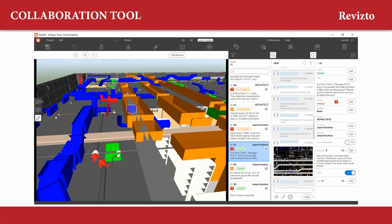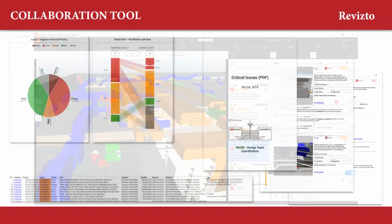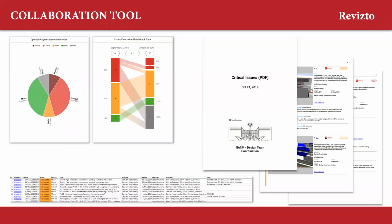Not only do we have the ability to sort and filter, but we also have the ability to create reports. In this case, we've got reports by status, by priority, so we can show how many issues are in progress versus solved versus closed, how many are critical versus minor versus major, how many are assigned to each person, etc. Any kind of filter you want, any kind of sorting you want.